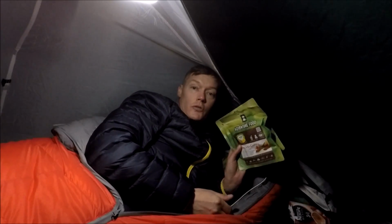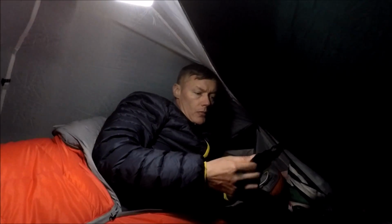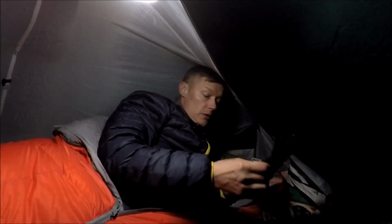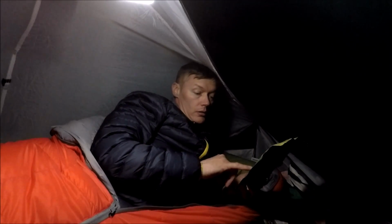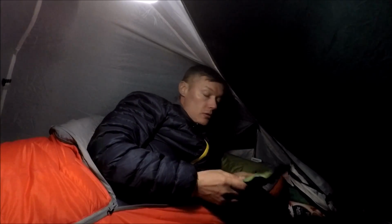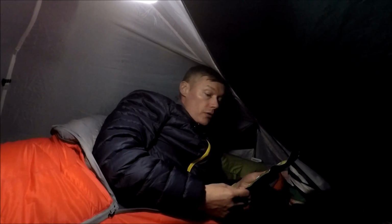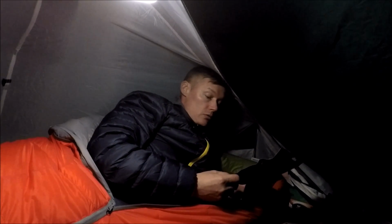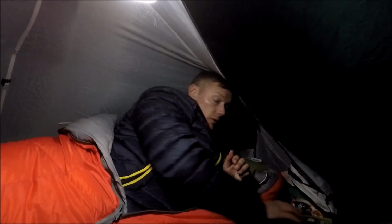I'm trying these adventure foods on this camp. I've got the adventure food chicken curry. That's what I'll be having for tea in a bit. Basically, you just fill to a line with boiling water, zip it back up, let it stand for 8 minutes, mix it, and you're good to go. And then for tomorrow morning, expedition breakfast. This has got apple, wheat, nuts, raisins, and all sorts in it.